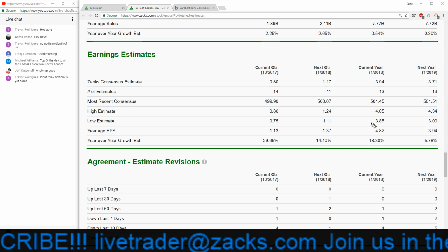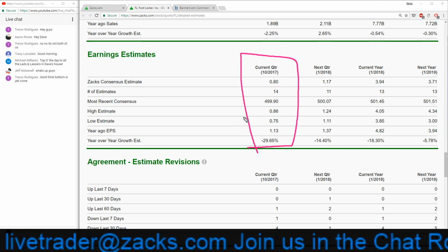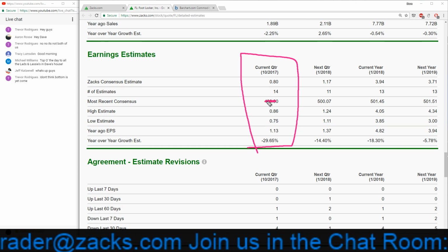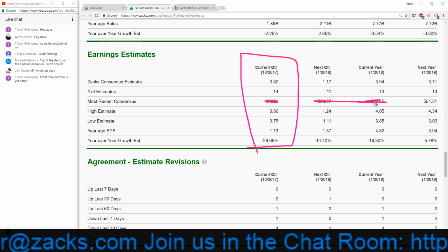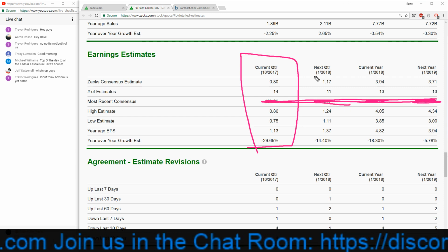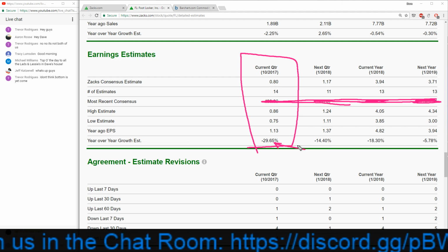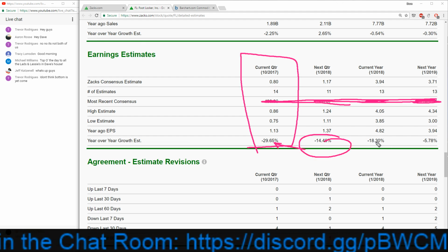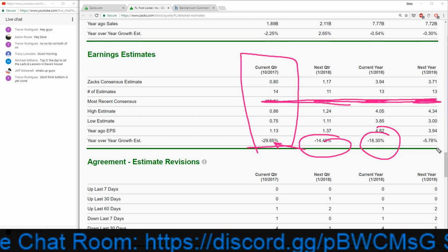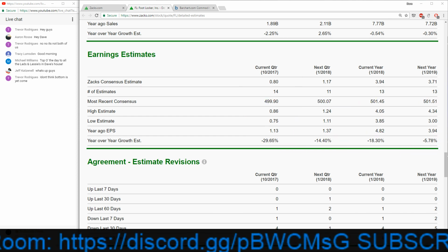Look at the EPS side of things. This is no bueno by any slice of the imagination. I don't know what the heck this is. These look like stinky numbers. These are stinky numbers. Don't worry about this number. That little guy, I won't worry about that little guy. Year-over-year EPS growth for the current quarter, though, negative 29. Next quarter, negative 14. Current year, negative 18. Next year, negative 5. A lot of negativity surrounding this name right now.